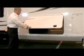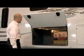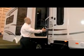Plus, it has the slam lock baggage doors. So these actual latches here are just like you'd see on a high-end motorhome. So great feature. Love the storage on this. It's a big deal. Super important to point that out. So as we move along the rest of the side here, you're going to see an extra large entry door.